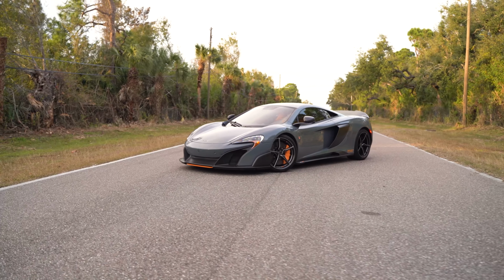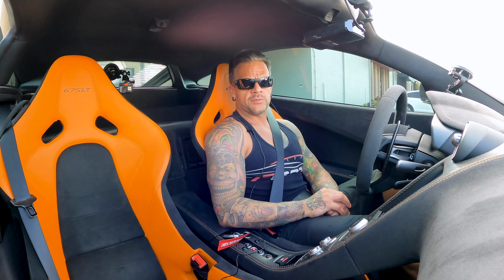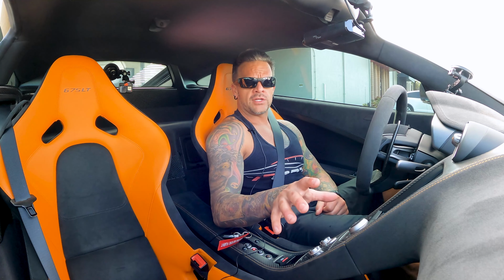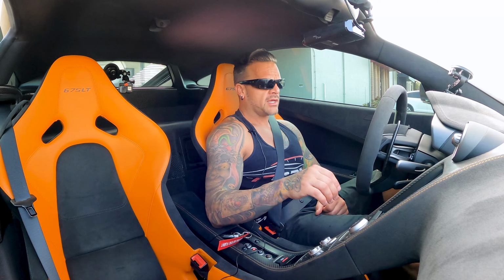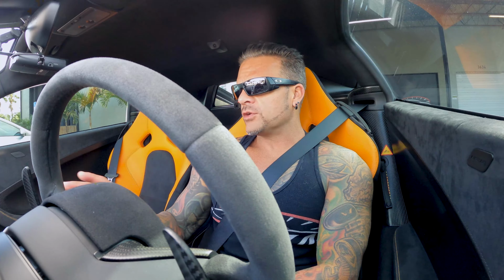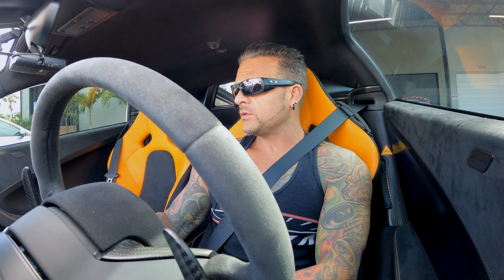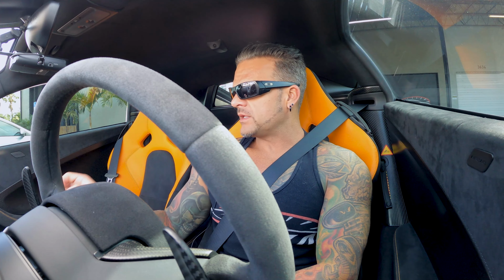Okay, so McLaren 675 LT, we already went over the outside a little bit. It came in for a routine service, and it has a supposed accumulator problem for the suspension or the air brake. So we're going to get into that in a little bit more detail with the Leonardo. So for now, we did the initial service, and we're going to do the follow-up test drive and make sure there's no oil leaks or anything like that.